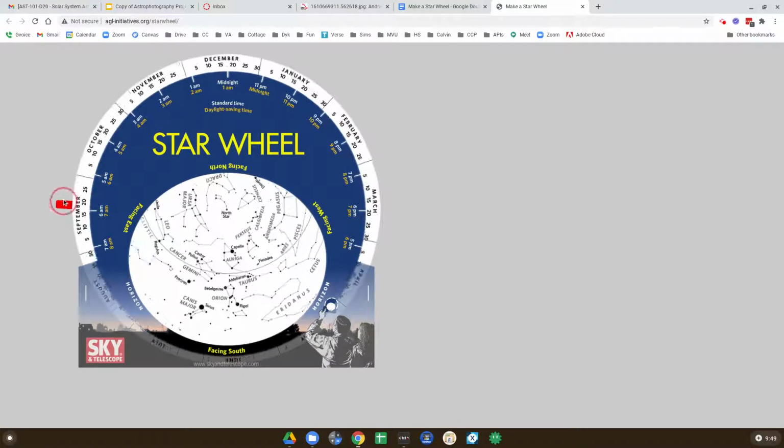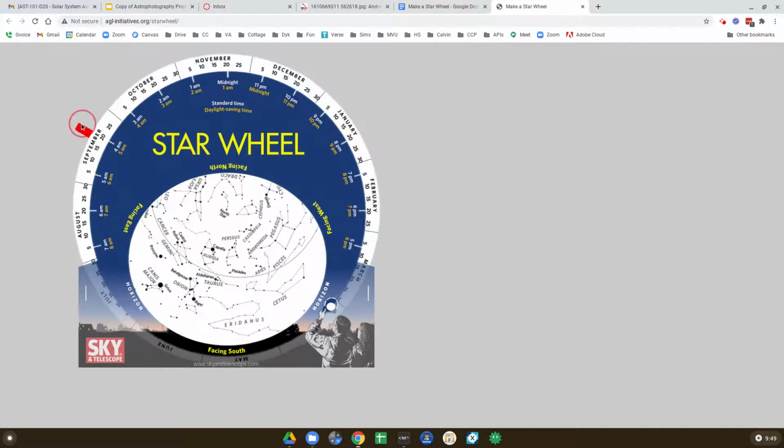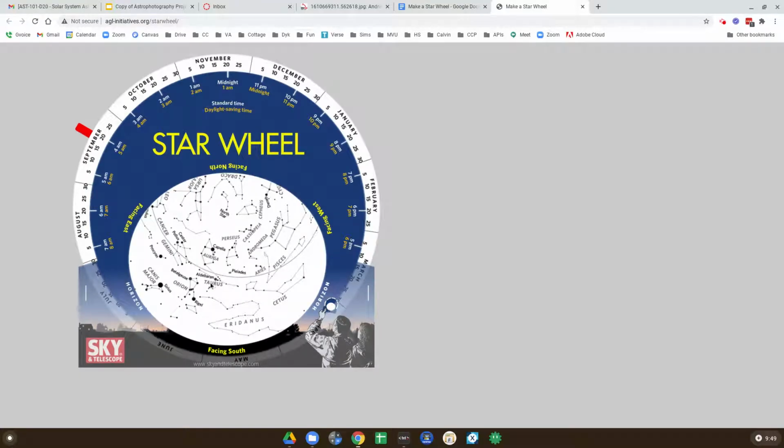And then I can grab this red dial and turn it to any date to get a view of what the sky looks like. So let's look at these questions. The first one was, on what date will the bright star Vega be straight overhead at 10 p.m.? So I want to find the star Vega.